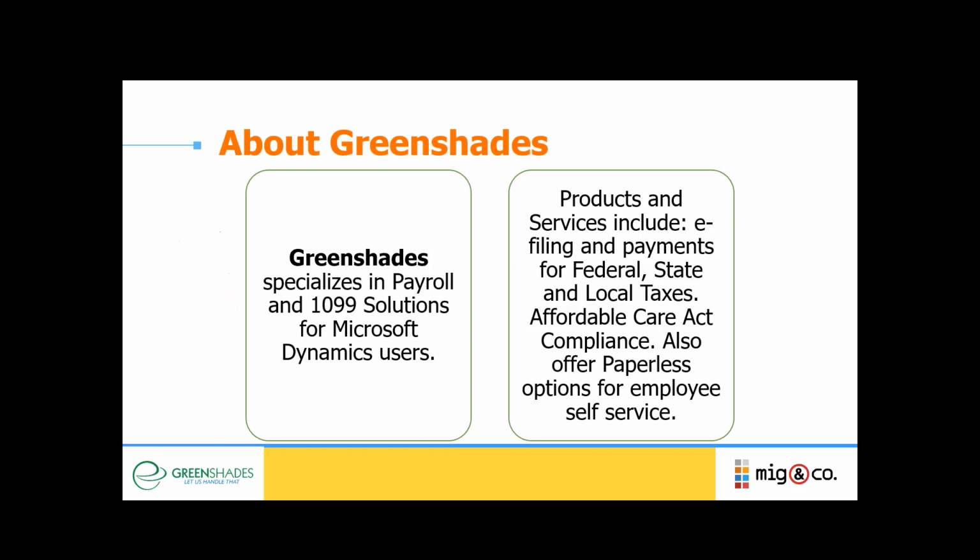So today we're going to spend some time going through the 1099 module that we have here at Greenshades. It's all about year-end. It's all about preparing for year-end. Most of you are likely familiar with Greenshades in some capacity. We've been around since 1992, but a lot of the solutions that we have deal with payroll and human resources, running payroll in-house. However, in terms of total product line, most of them deal with payroll and HR. However, about half of our clients, about 2,500 or so clients we have, use us specifically for 1099s.